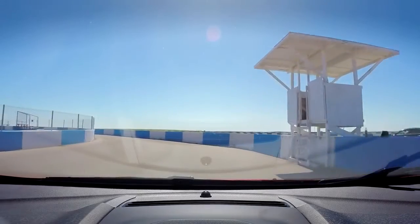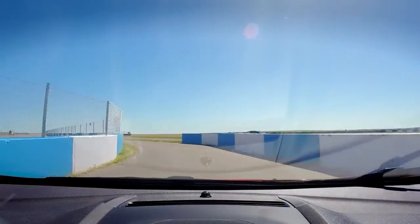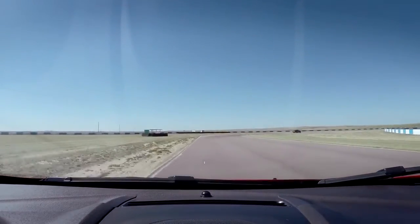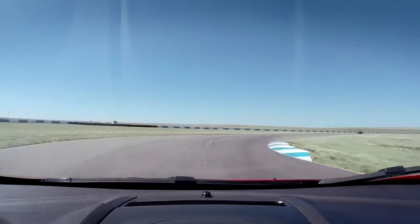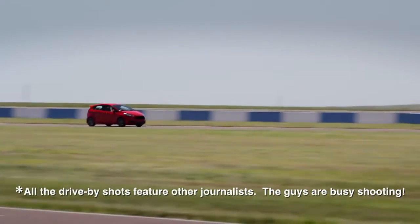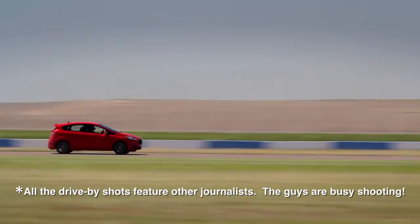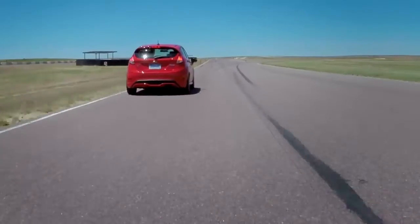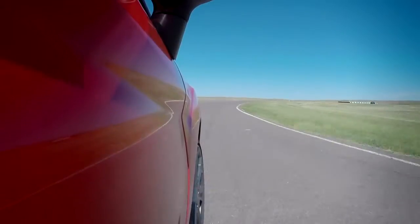We drove the Fiesta ST recently, but that was on canyon roads. We had an opportunity to come to High Plains Raceway in Colorado and review this car on the track. The little Fiesta ST on a track. This is what I wanted. It's funny, this is kind of where this car belongs. I mean, it did great on those canyon roads that we were driving on, but you could be happy owning this car and taking it to the track.